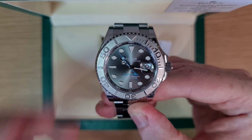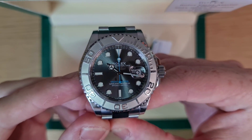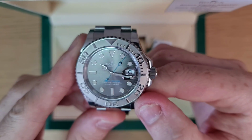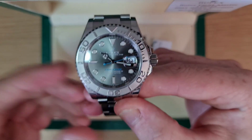I was hoping that this was really going to make me feel like I didn't want one of these, but now I want one more. So up at the 12 o'clock, we have the triangular indice marking the 12 o'clock. We have batons at 9 and 6, and obviously the date window over here at 3 o'clock, which is a white and black date window. Very simple, effective but simple.